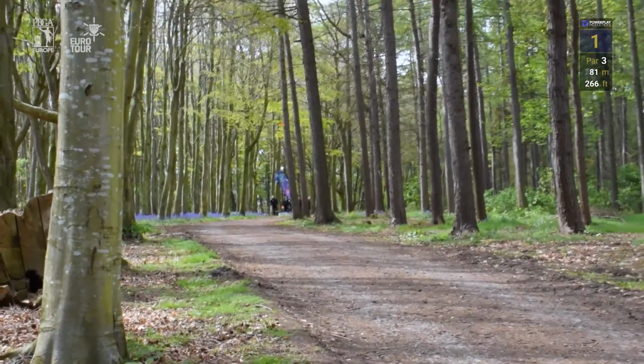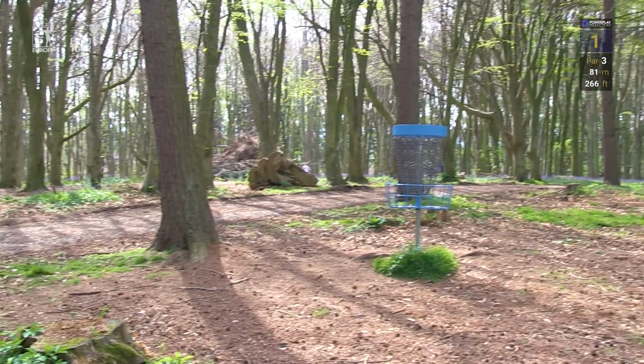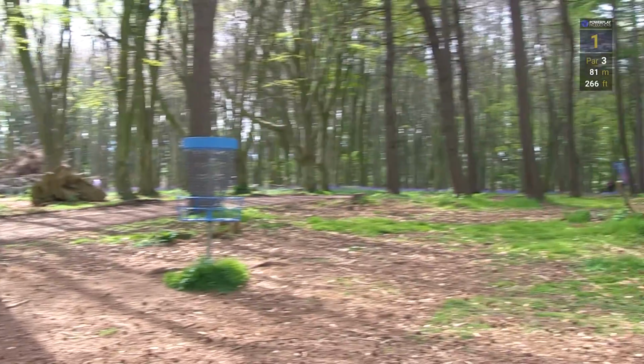Marko Narits, he's throwing that sapphire. You're going to see that a lot today. And he absolutely perfected the line. Unfortunate kick with the tree, but still inside the circle.